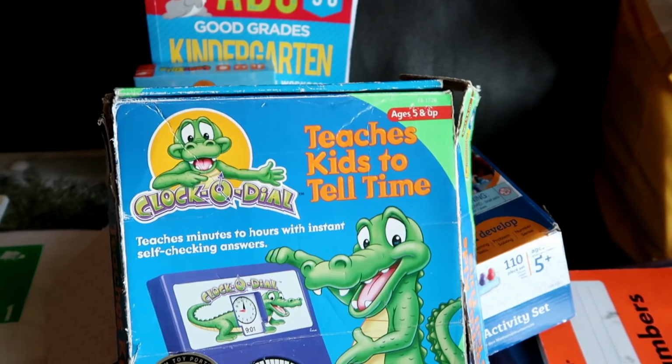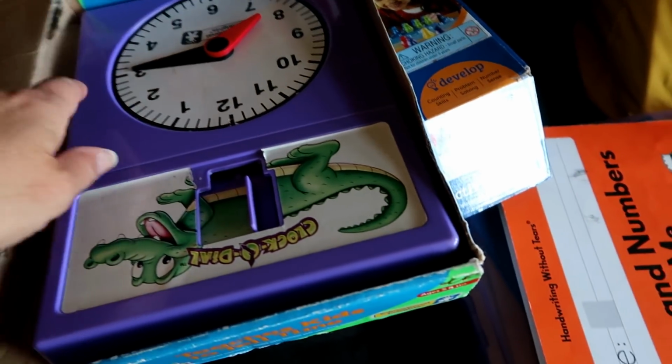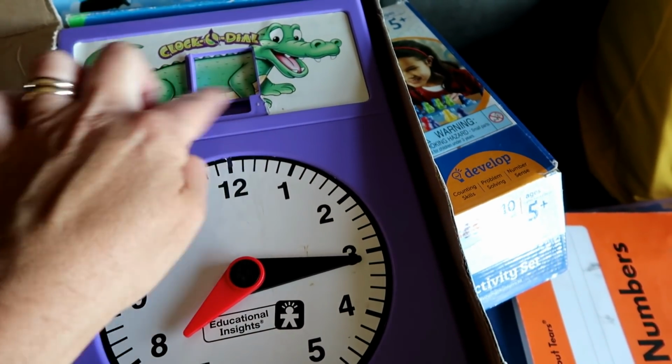So this crocodile is something I've had since Emily was just a little girl. We used it a little bit this last year. It is just a time. You put a card back here, and then when you slide it, it switches to a new time.